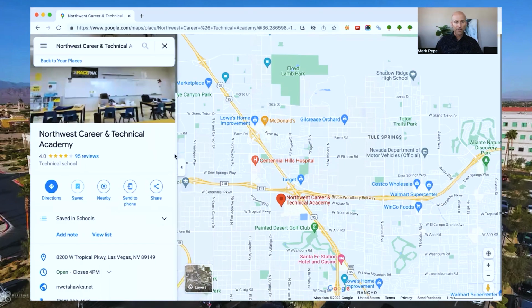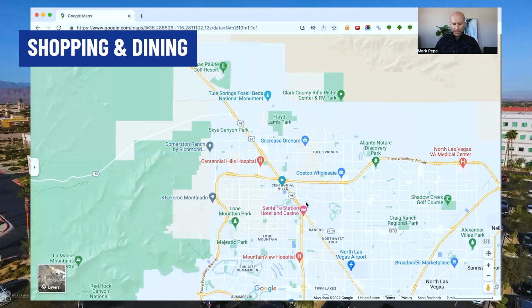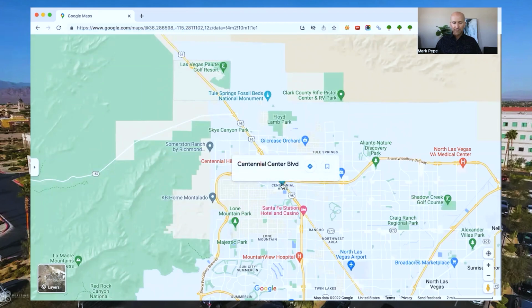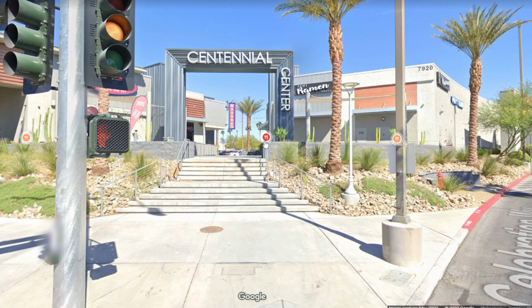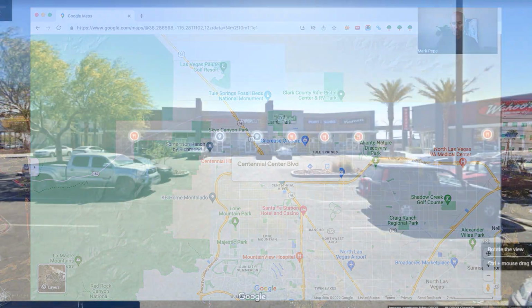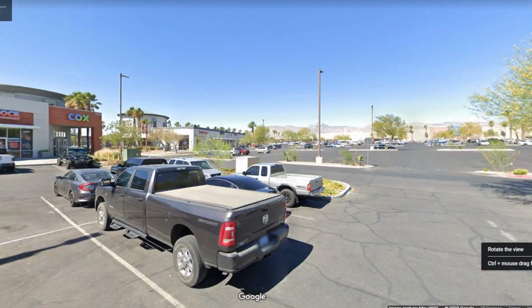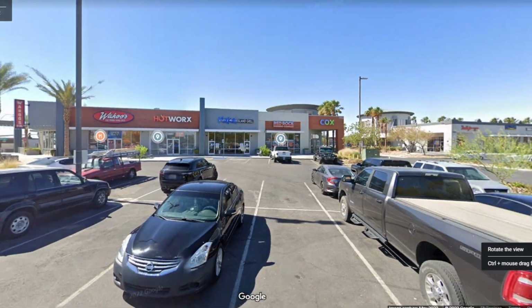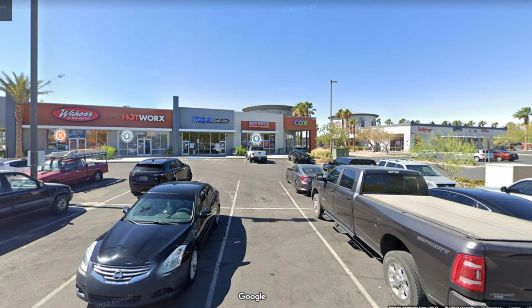Next, I want to talk about the shopping. So the first one, Centennial Hills Center. Now, this is more of your everyday shopping needs. It's located right here off of the 95 and the 215. It is a 950,000 square foot center that's home to major retailers like Sam's Club, Walmart, Home Depot. You've got Petco as well. There's also a number of restaurants to enjoy. So again, just a large shopping center with a lot of your everyday stores there in Centennial Hills Shopping Center.